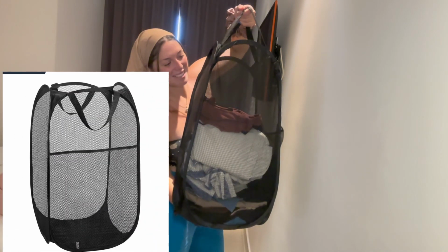Next up is my portable laundry bag. So clearly this can fit a lot in there. This is really useful when you're traveling somewhere for at least a week or even 5 days, so you can put all your dirty laundry in there. And then, I'm not going to take all this out now, but it squishes down into pretty much nothing and goes right into my luggage bag.